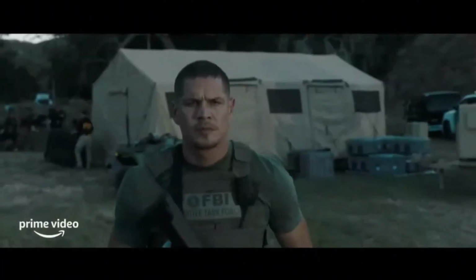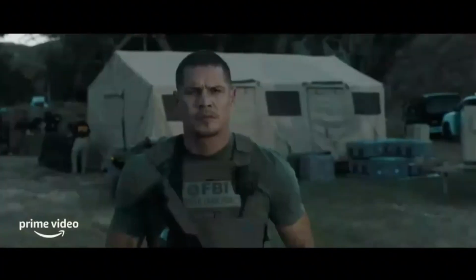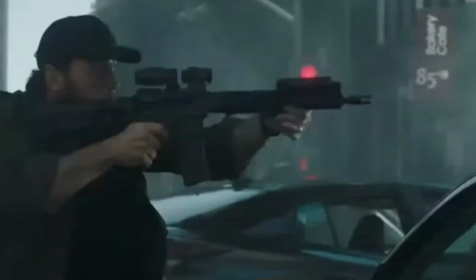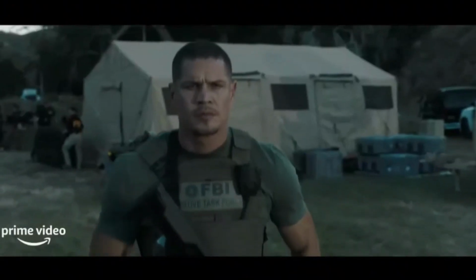This is FBI Special Agent Tony Leone, played by J.D. Pardo. His patch says he's on an investigative task force. It looks like they set up a headquarters for the investigation near where Marcus Boykin was killed.